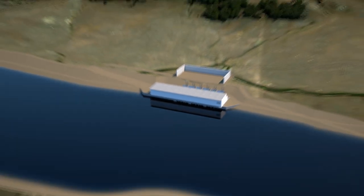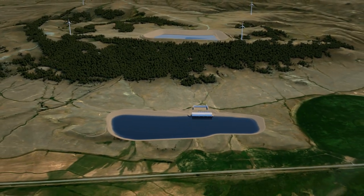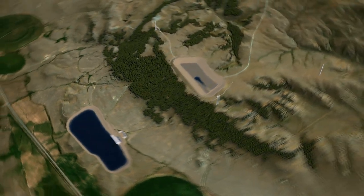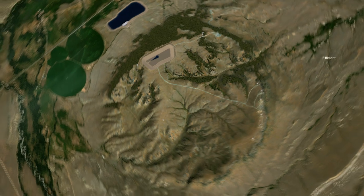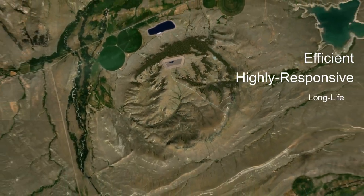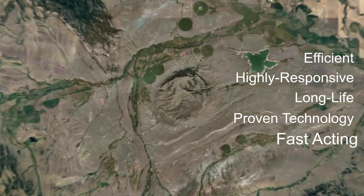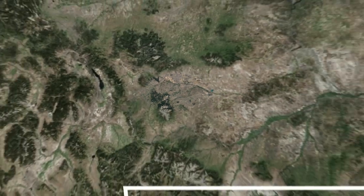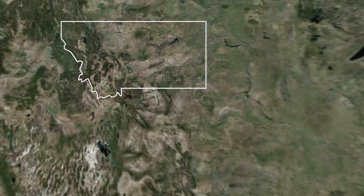Absaroka Energy believes in developing renewable energy in a responsible and reliable way. The Gordon Butte Pumped Storage Hydropower Project is an example. Its efficient, highly responsive, long-life, and proven technology will store and deliver renewable energy while helping to keep the power on our grid stable and reliable for many years to come.